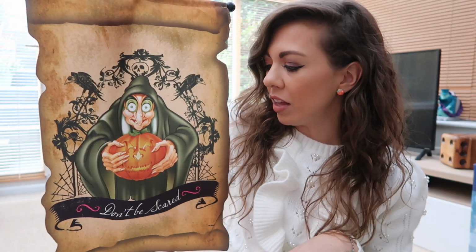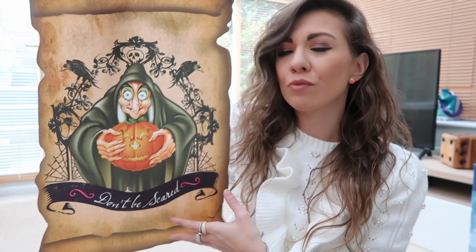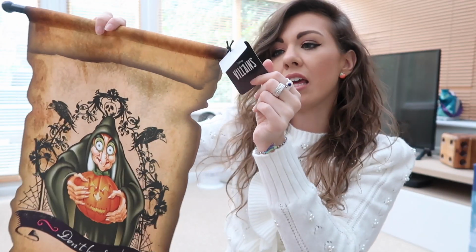And I really love this, because she's holding a pumpkin and I'm obsessed with pumpkins, but I just think it looks really good. Like on the screen there, it looks really cool, and I think this was £5 as well, so it's really well priced, and yeah, it's the Disney villains tag here.